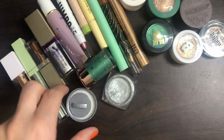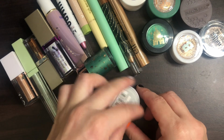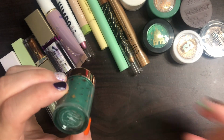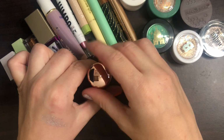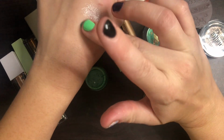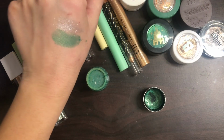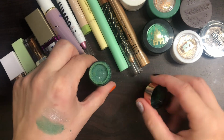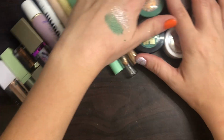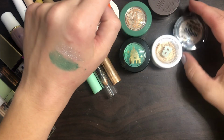So love that. I also have one of the loose pigments that Kathleen Lights did with ColourPop a really long time ago. I'm pretty sure this is the Taurus shade. Yeah, the Bowl. So it's just a loose pigment. I'll just swatch what's in the lid so that way you can kind of see. It's really pretty, really sparkly. Don't use it a lot because it's a loose pigment, but I do have it. Love a good green. Let's do our cream potted shadows first.